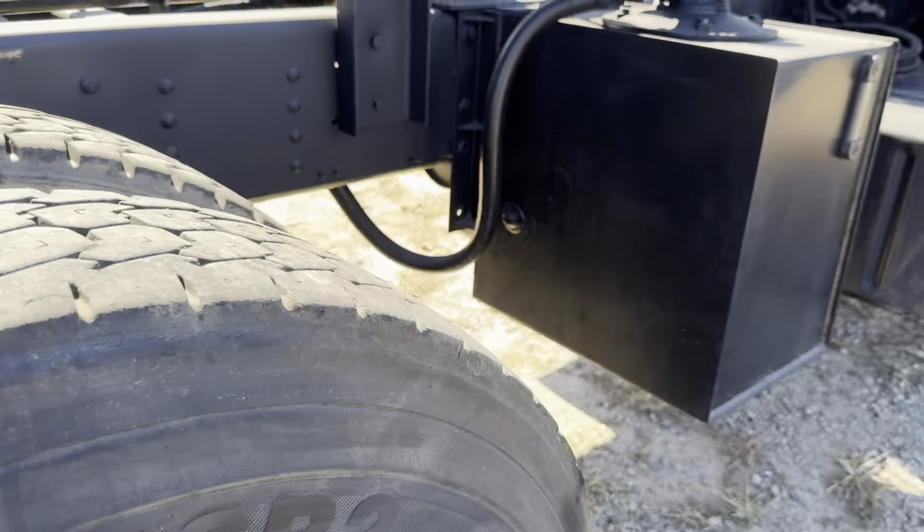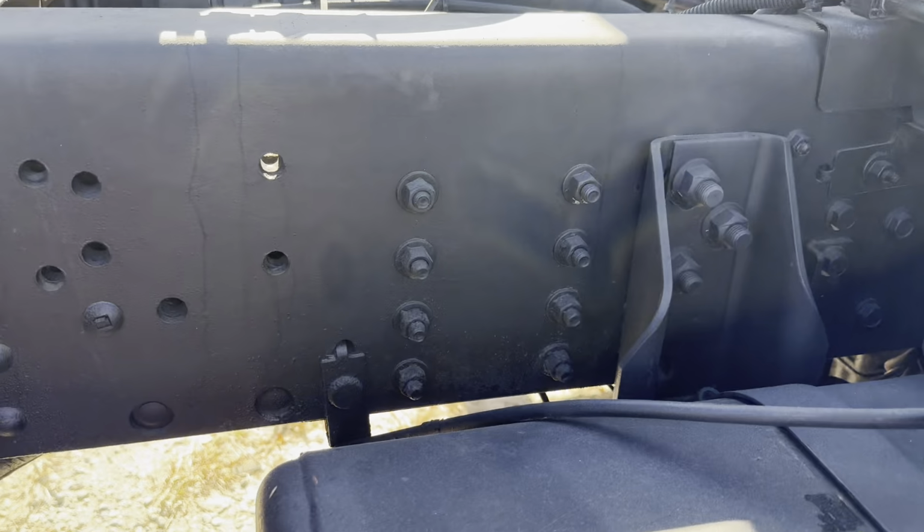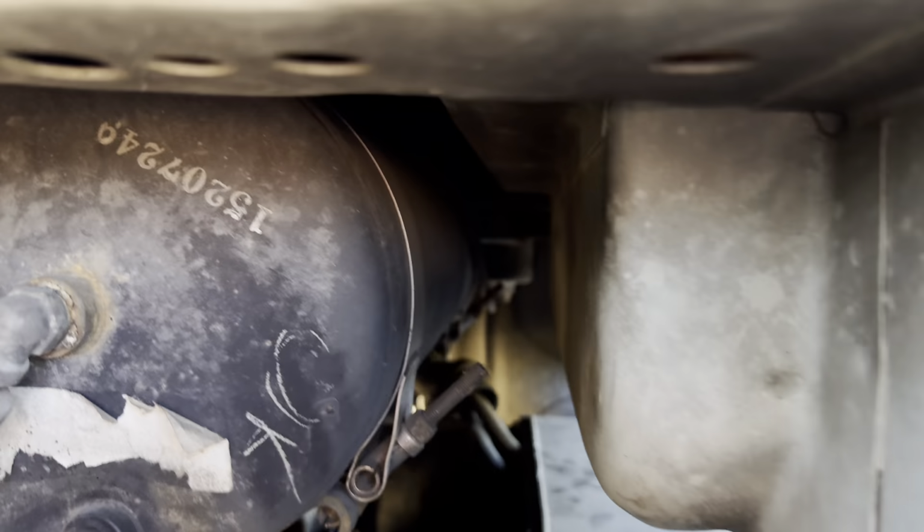So sometimes people see a truck that's had some cosmetic reconditioning and they think, oh my gosh, what are they hiding? Nothing. I'm hiding nothing because there is nothing to hide. That's just dirt, y'all. That is dirt under the cab.